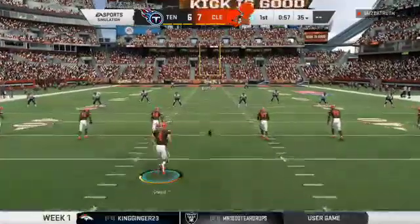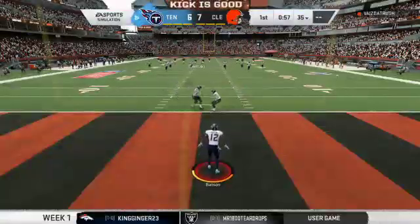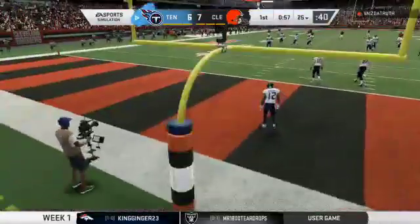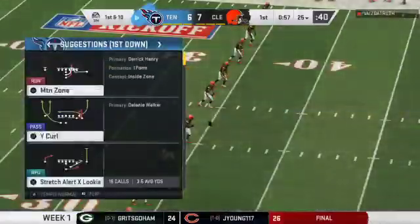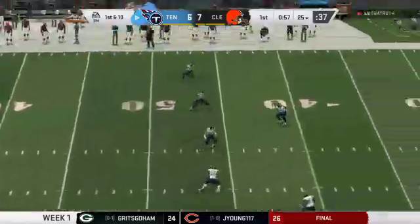Out is the kickoff unit as they run up and send this one away. They will not get a chance to return this one as it's through the end zone for a touchback.